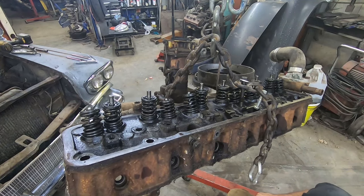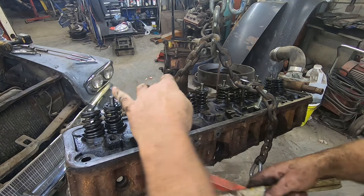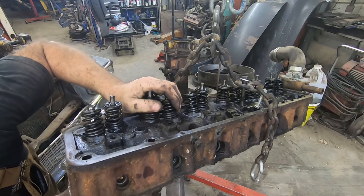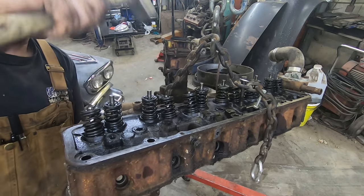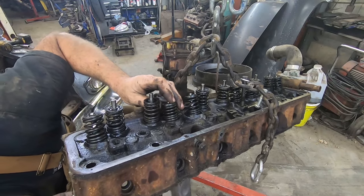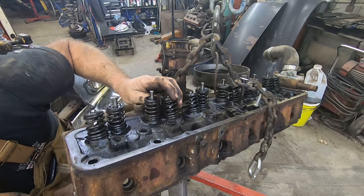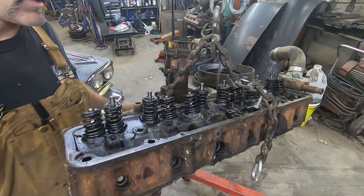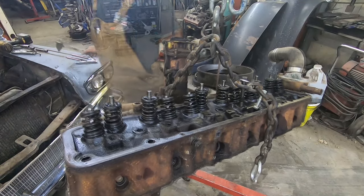Okay, I feel a couple of those. I don't know. It's just this one. Just the one. Yeah, that one's just not happening. That one we'll have to clean out. That's not bad. Only one.